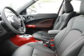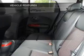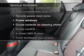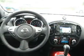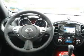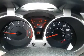Let the outside in with a power sunroof. Memory settings are just one of the extras. And with these notable features, you won't want to miss out on the opportunity to own this amazing ride. Keyless entry, leather seats, power door locks, power windows, cruise control, Bluetooth wireless, and AM/FM stereo with a CD player.